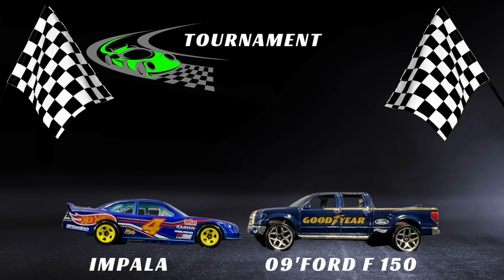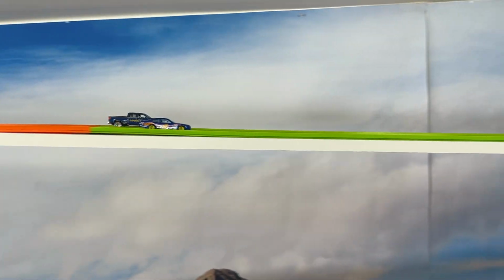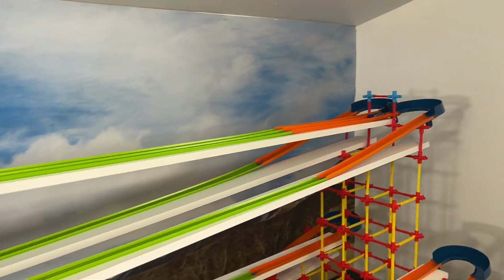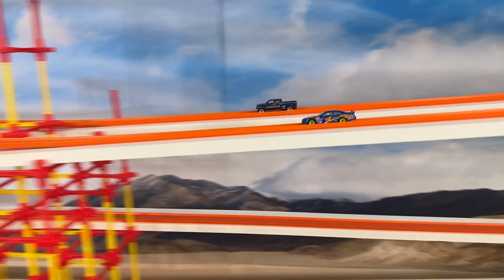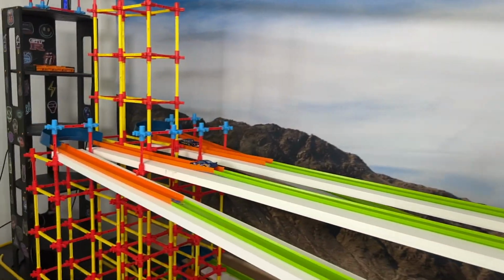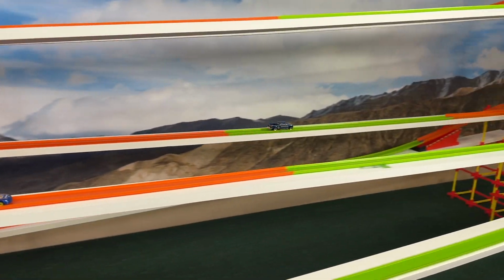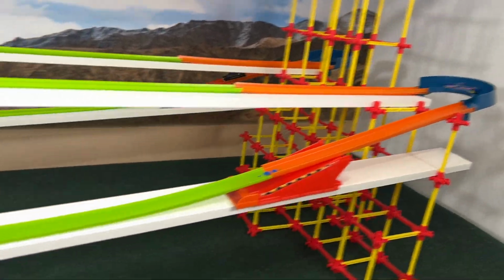It will be the Impala and the Ford F-150 to kick things off. And they'll get out there and get racing as we establish this new group. Excited to see who comes out fast today. It looks like the pickup trucks are starting stronger, but the NASCAR team overall has some very tough racers to get by later on in the round.